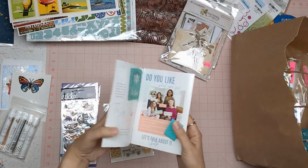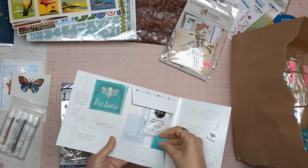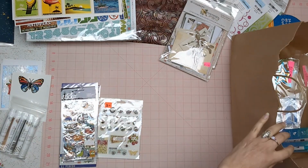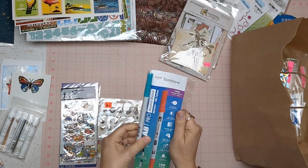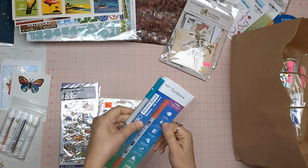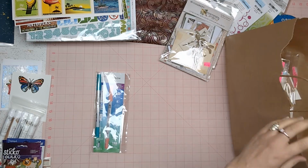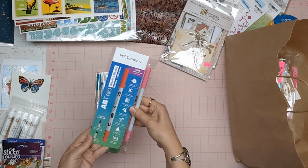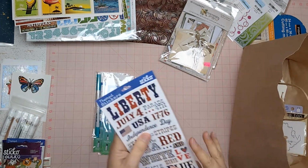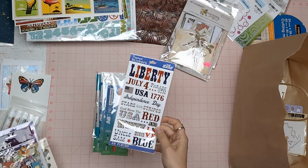Oh, see, this was probably my Be Kind. Yeah, that I used. And that was somebody else's that they gave me. This we got free. A blue Tombow marker, Art Pro. It's an alcohol-based marker. Got that one free. We got this one free. A pink one. There's another one floating around, I think. Wow, it's funny. I don't remember picking up all of these stickers.